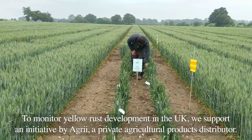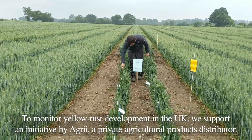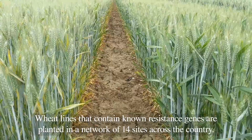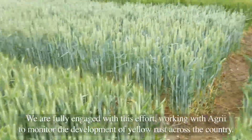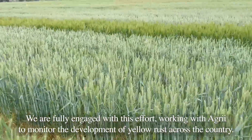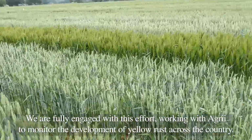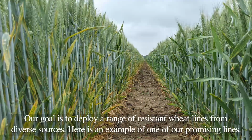To monitor yellow rust development in the UK, we support an initiative by Agri, a private agricultural products distributor. Wheat lines that contain known resistance genes are planted in a network of 14 sites across the country. We are fully engaged with this effort, working with Agri to monitor the development of yellow rust across the country. Our goal is to deploy a range of resistant wheat lines from diverse sources.